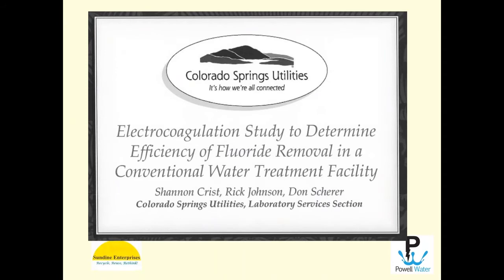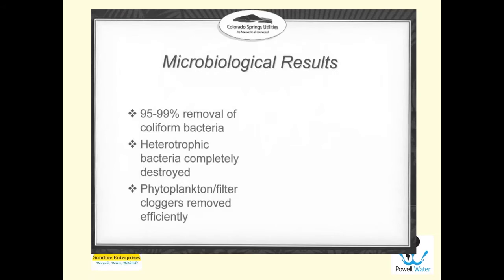Another project was Colorado Springs Utilities. We've done quite a few things with them. This one was a fluoride removal in their water treatment facility. We've also worked subsequently with fluorocarbons, PFCs, and we have some good results with those as well.